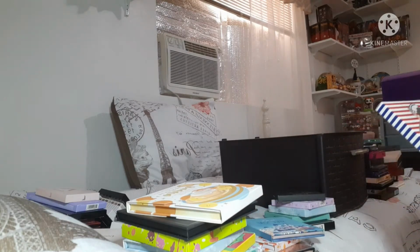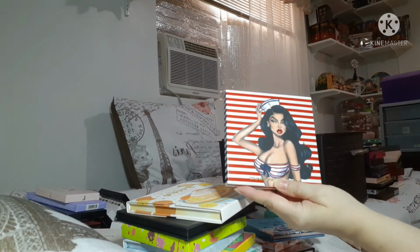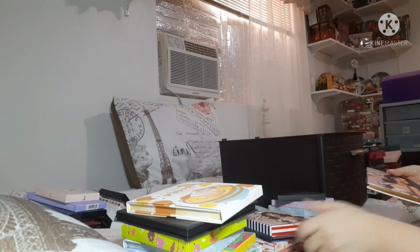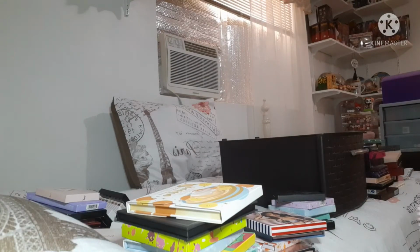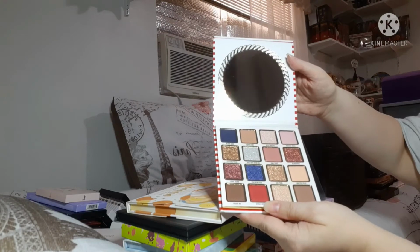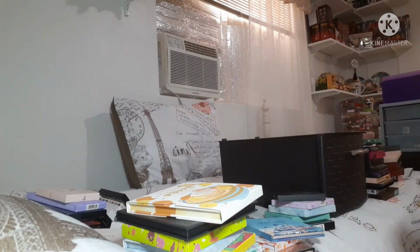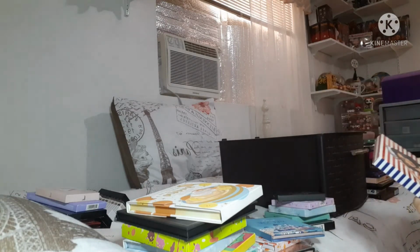This is the Kylie Jenner Hello Sailor palette. I love the artwork on this. It's so pretty. I love pinup artwork anyway. Look at this. So pretty. I'm so glad I got this. I love to frame the artwork on the box. Like, take this out and just frame it because it's beautiful.